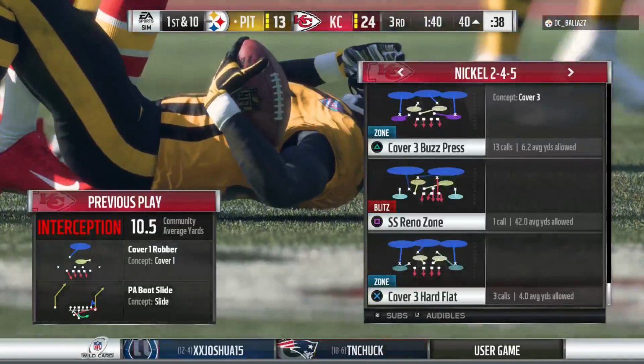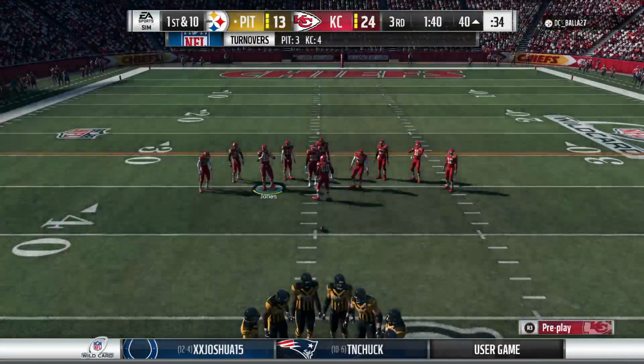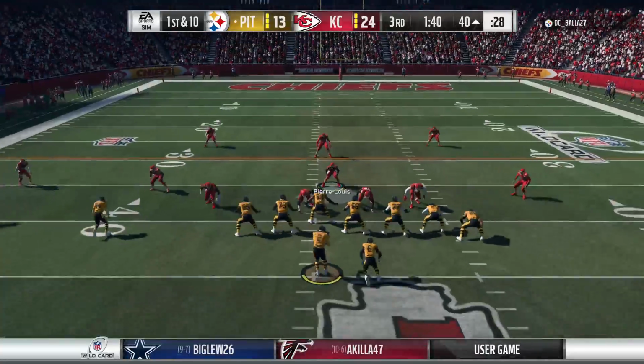When you're in man coverage, you have help over the top. You become a much more confident defender. Trail the receiver and know that someone over the top can make a play. And that's exactly what happened here. The free safety coming up with the interception.